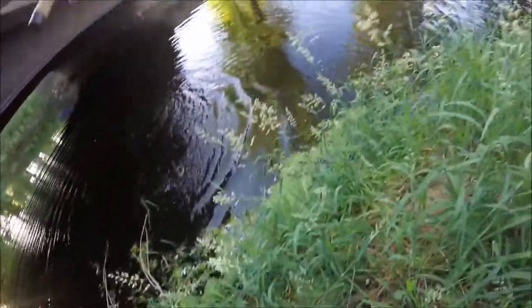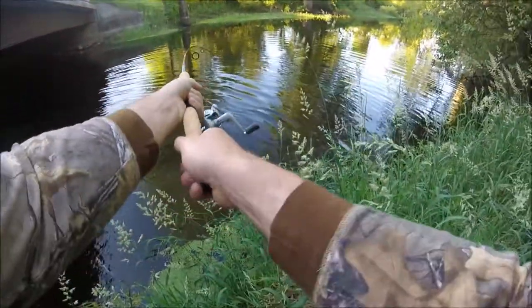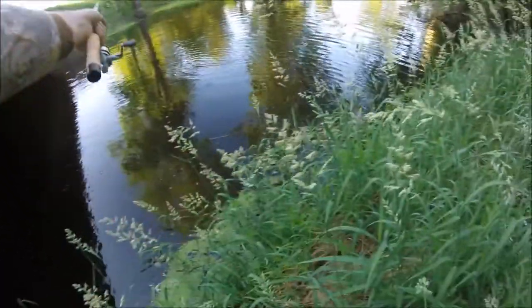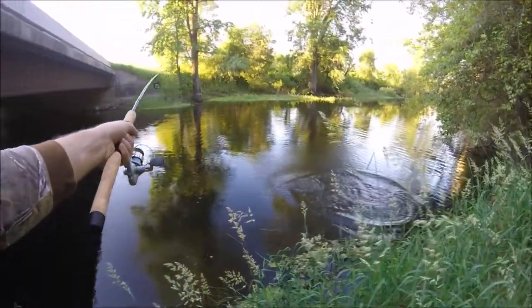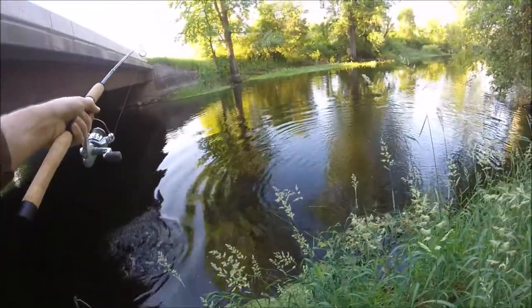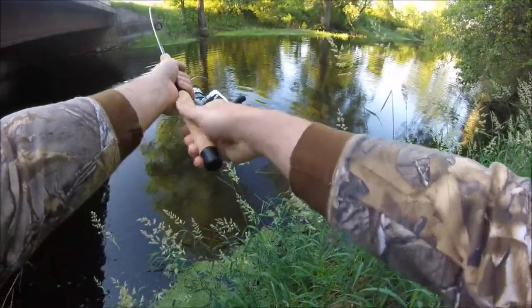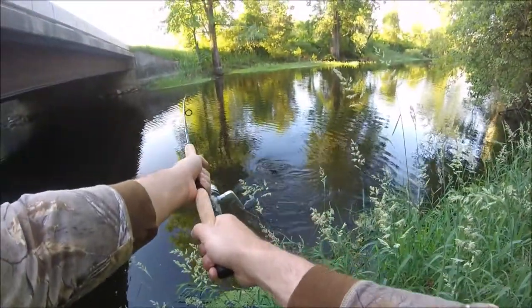I do not want him to get over in the tree over there. Oh yeah, he's going for a run. Whoa, he's a big one too. Real big one. Nope, don't go over that way. Holy cow, that's a freaking monster. There he goes. Dang, he's taking me for a run. That's a big one. That's a real big one.